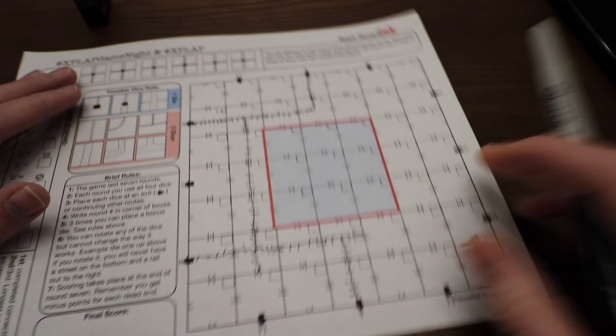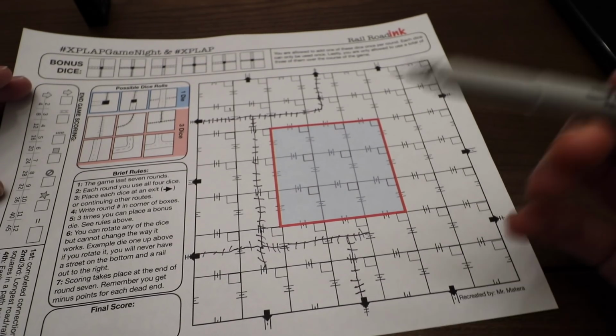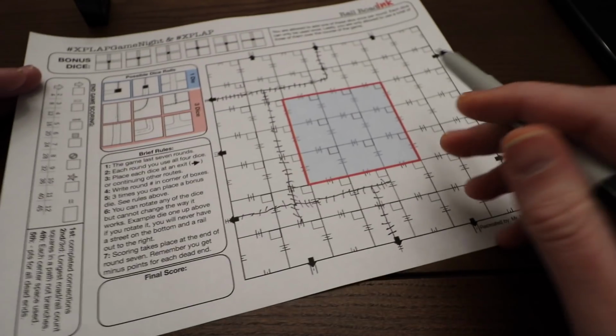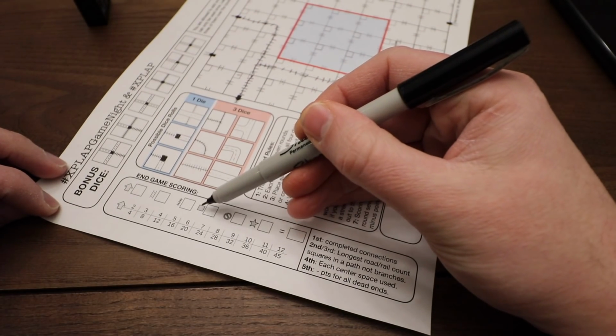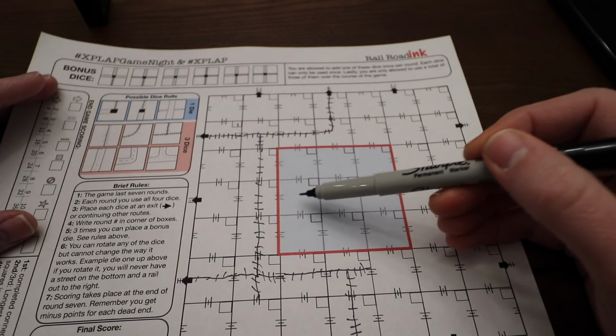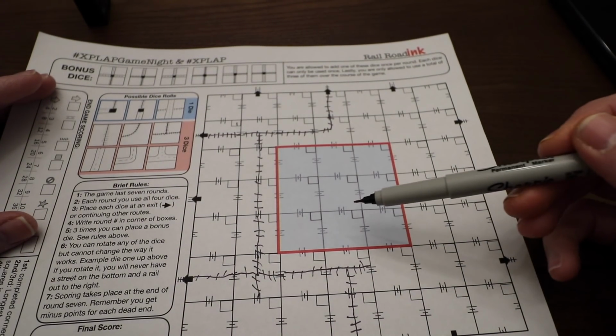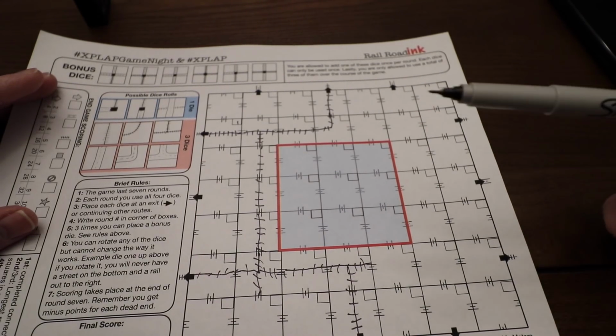Now, obviously, if I ended my game like this, I have no streets, so that would score me 0, but that's unrealistic. You're gonna have streets. This is just my quick example. Then this one, the square here. The square is this square here. You get a point for every square that you use in here. So a possibility of 9 if you're able to do it. I didn't even touch the center in my example here. That's not so good.